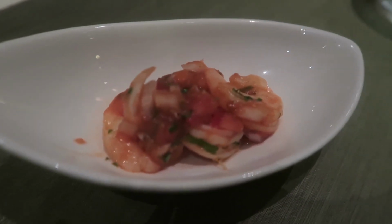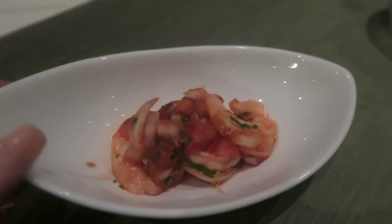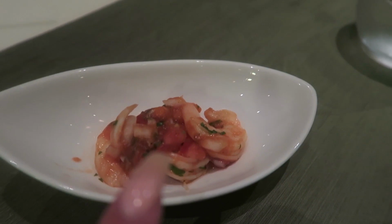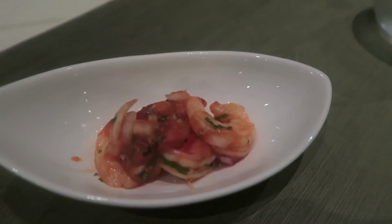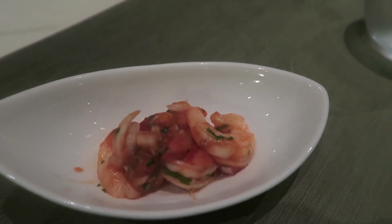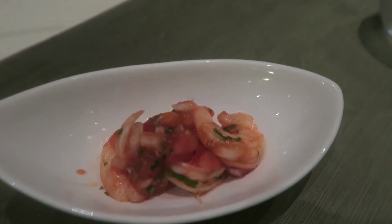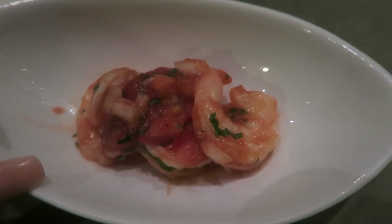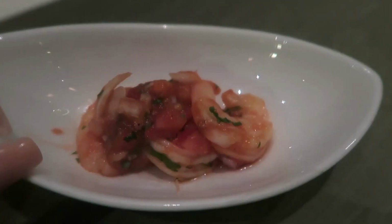Yeah. Okay, so they have little small appetizers that you can just go over and grab at the buffet. So we had some sort of crostini, and then what's that tomato? Caprese salad. And then this looks like a shrimp ceviche, I think they called it. And then we ordered from the menu as well.